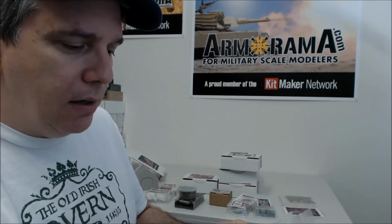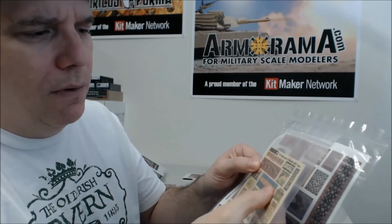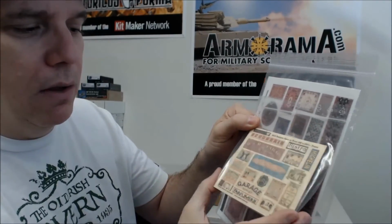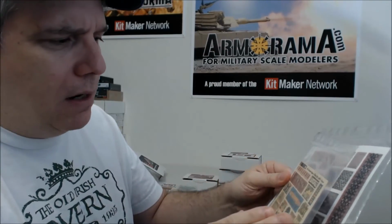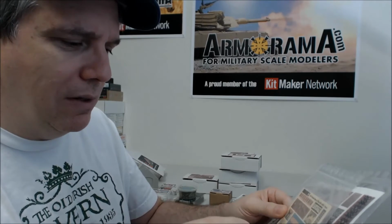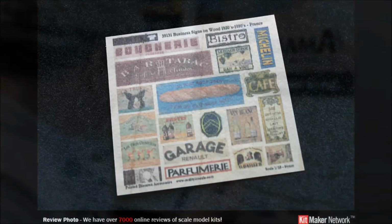And then the last couple of things here, actually there's one more. This one is business signs on wood, 1920s to 1950s France. What they've done on this one is they've printed on kind of a balsa-like wood, I think, because on the back you can see the wood grain. On the front, they printed directly onto it using some kind of color printer, obviously. So the signs are a bit faded and probably would need some additional weathering to make them 100% convincing. But it's a great effect having them on the wood, and you could even damage the wood and do a lot of little things to make the sign even more realistic.